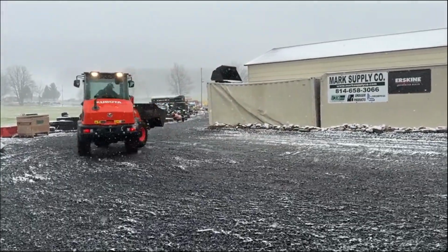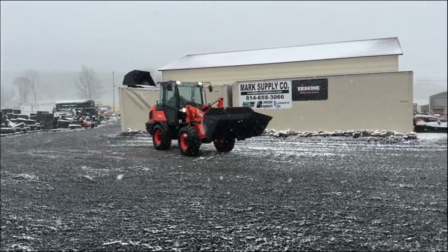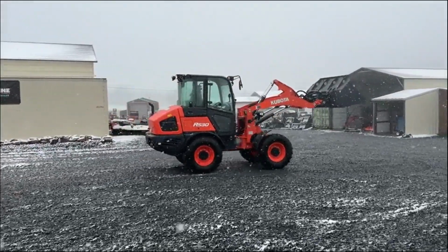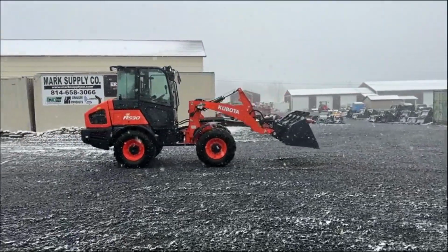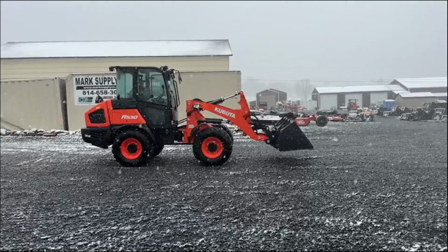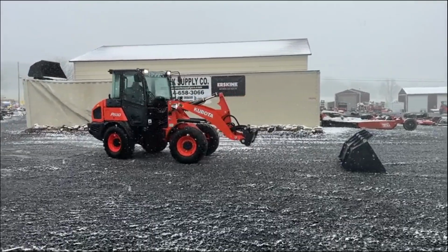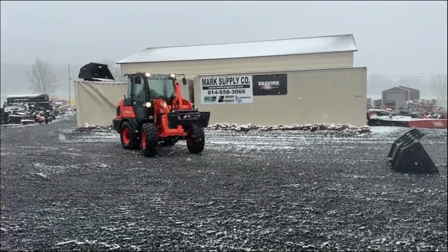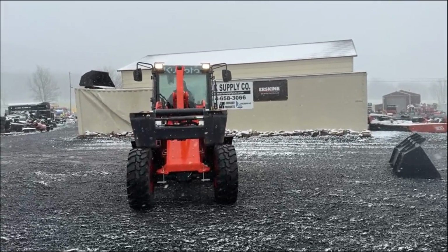Kubota has, truthfully, a superior setup when it comes to these little loaders. The 420 and then the 520 they made was a stellar little machine and everybody loved them. We absolutely just love these little loaders. And for what we do, what's nice about the 530 and 540 series is you could put this machine in a box trailer and it absolutely will not hit the ceiling, where a 630 is too big to go in.